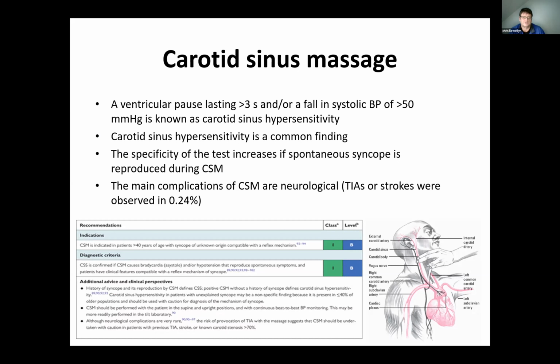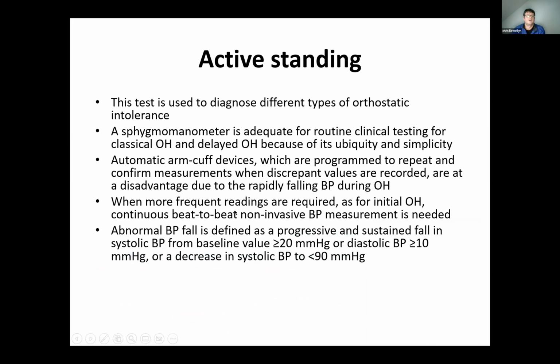Previously, the risks of this were included in the previous set of guidelines, but they've been downgraded a little bit. Active standing testing can be extremely important. It can be useful for differentiating different types of orthostatic intolerance. We use a Finapres system, which allows beat-by-beat blood pressure monitoring, although you're much better using a cuff and a stethoscope if you're going to do it without automatic monitoring, because you need to make fairly accurate systolic blood pressure measurements on a very quick basis.